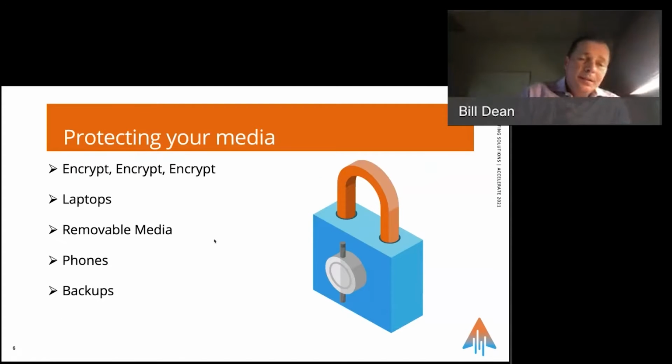Protecting your media. This is mainly USB devices. Encrypt, encrypt, encrypt. I can't say that enough. So laptops, your laptop should be encrypted with BitLocker. Your IT department should be doing that. If you run a Mac by chance, you have FileVault. Just be sure everything is encrypted, including removable media. This is where a lot of the problems happen. We all have USB devices that are in our backpacks or our briefcases or whatever that is. Be sure that it's encrypted.